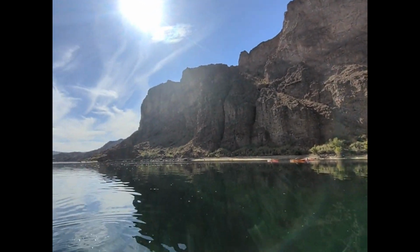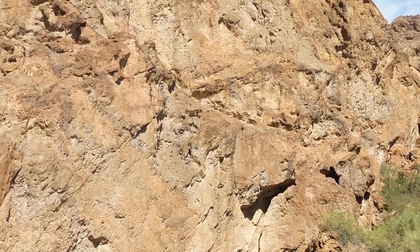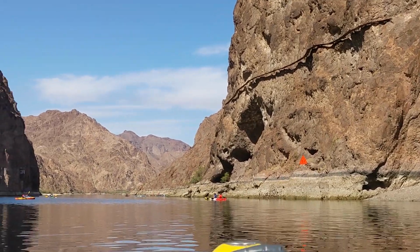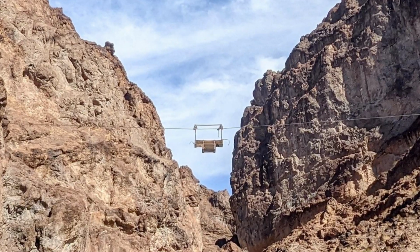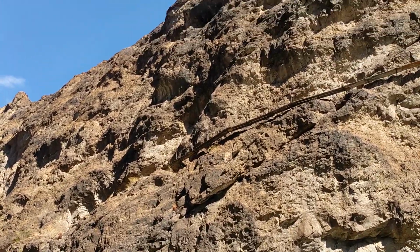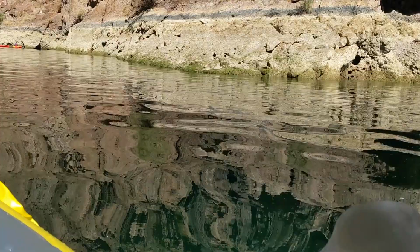Coming up the river, one of the first things you're gonna see is an old tram car hanging up in the middle of nowhere, and it was actually used by the river gatekeeper. He used to actually ride in that. So when you see this walkway and the tram cars, you know you've almost made it to Emerald Cove.